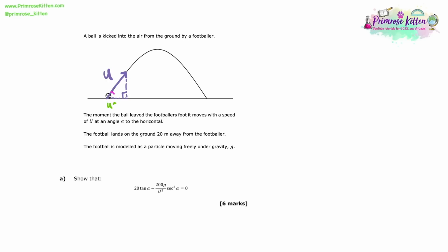So let's get started by resolving this speed. The horizontal component is going to be u cos alpha. The reason for this is because, of course, that horizontal component is the adjacent of this triangle and u is the hypotenuse, making cos. And we use the same idea to work out that the vertical component is u sine alpha. That side of the triangle is the opposite side, and of course we know that u is the hypotenuse, so we get u sine alpha.